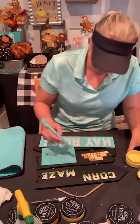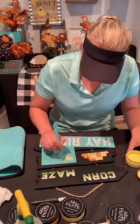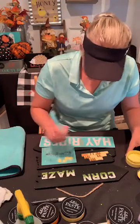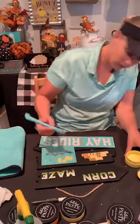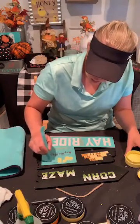I wish I had my brighter yellow, but I don't. I probably just dropped it. It's probably literally right underneath me somewhere or something silly.